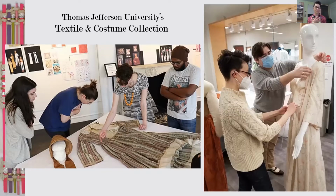So after a brief training in the do's and don'ts of how you handle an object, researchers, my students, can hold in their hands, for example, wood blocks, hand carved from the 19th century and used to print textiles, molas from Central America, or shoes from the 1920s. And I've got to tell you, for my money, it just doesn't get any better than that.